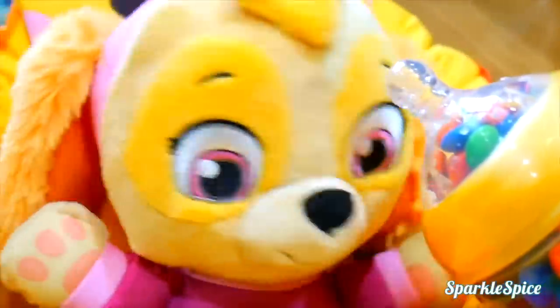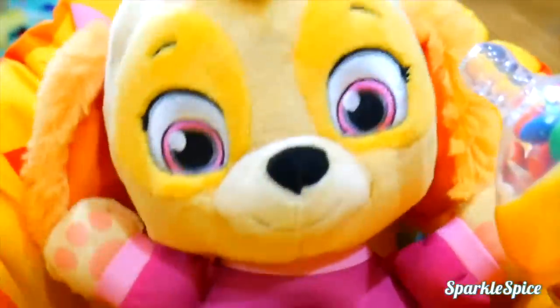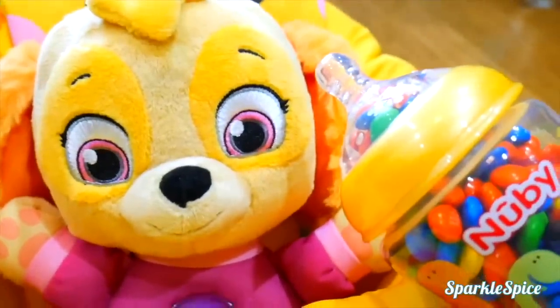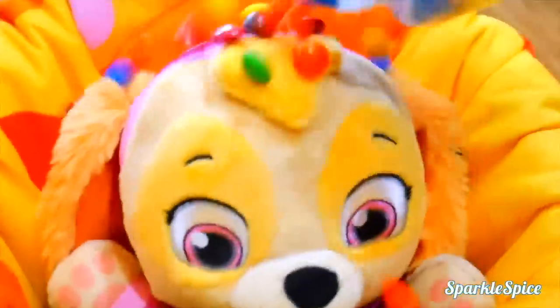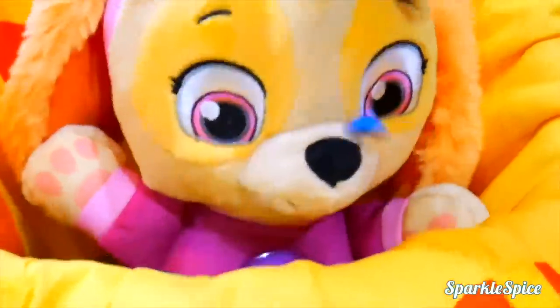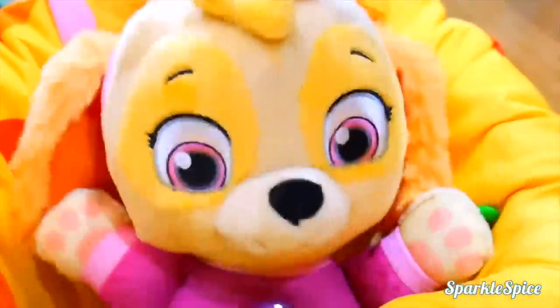Hey, that bottle is for milk. The M&Ms won't come out. You have to pour them on me. Oh, all right. Here you go! It's M&M's! Yum, yum, yum! Everywhere! I love them! They're so good!